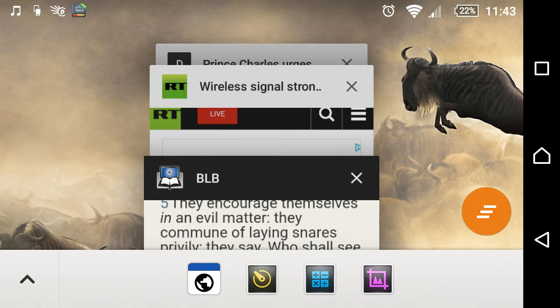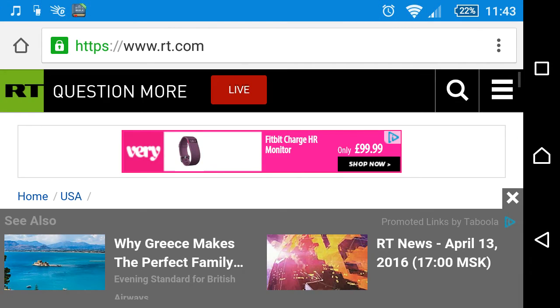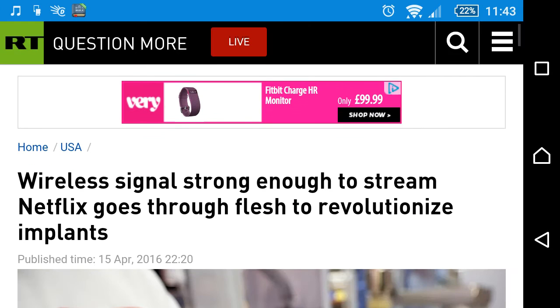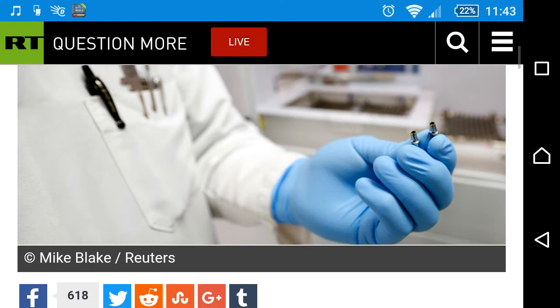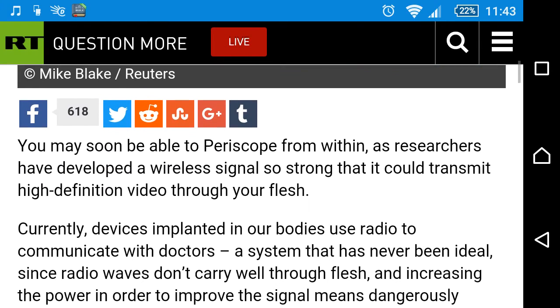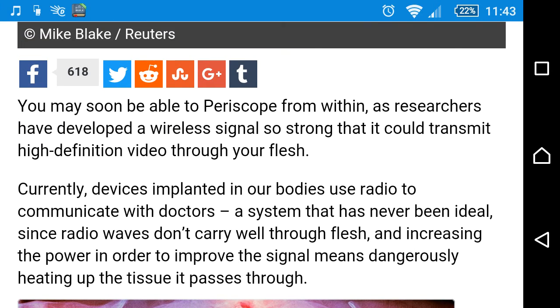Alright, now this is another thing, an article that popped up from RT. It says wireless signal strong enough to stream Netflix goes through flesh to revolutionize implants. You see? It says you may soon be able to periscope from within, as researchers have developed a wireless signal so strong that it could transmit high definition video through your flesh.